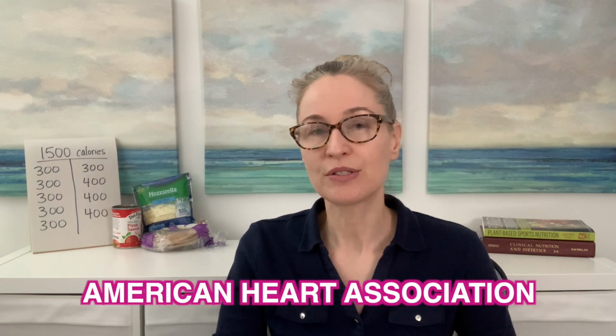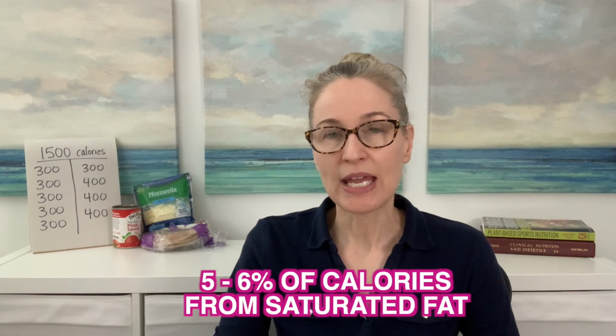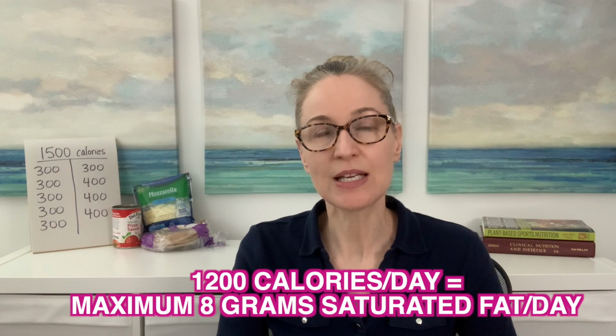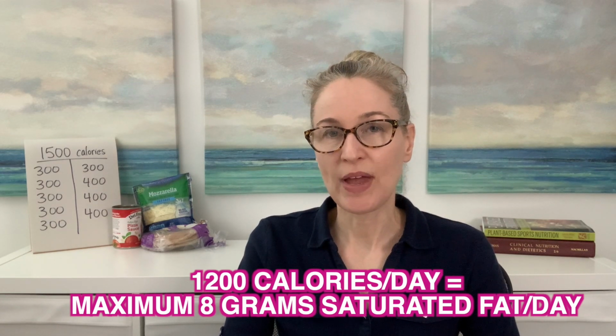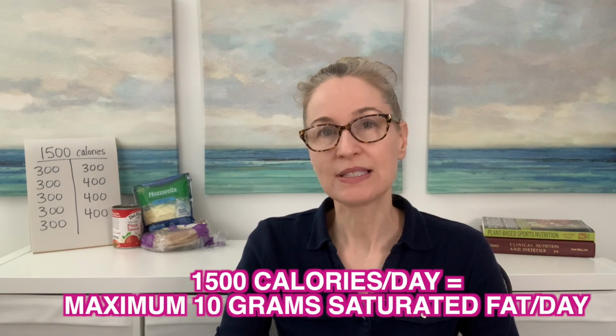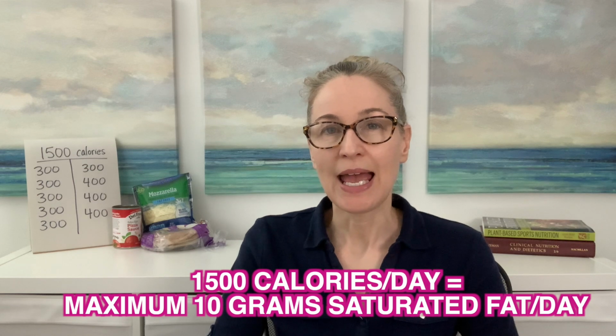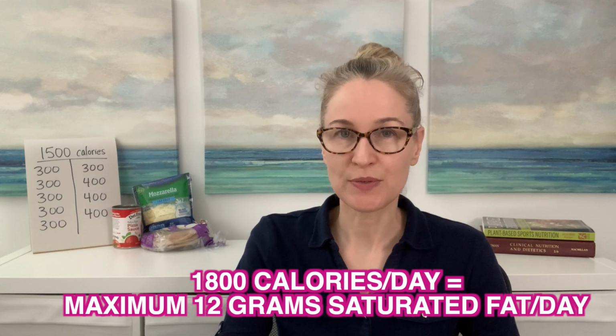The American Heart Association says you shouldn't have more than 5 to 6% of your calories from saturated fat. So if you're following a 1,200 calorie eating plan, we're not supposed to have more than 8 grams of saturated fat. A 1,500 calorie eating plan should have no more than 10 grams of saturated fat, and an 1,800 calorie eating plan should have no more than 12 grams of saturated fat.